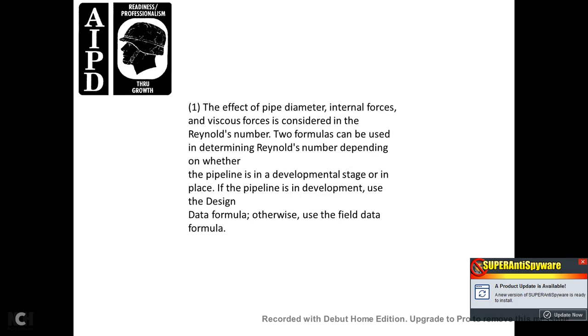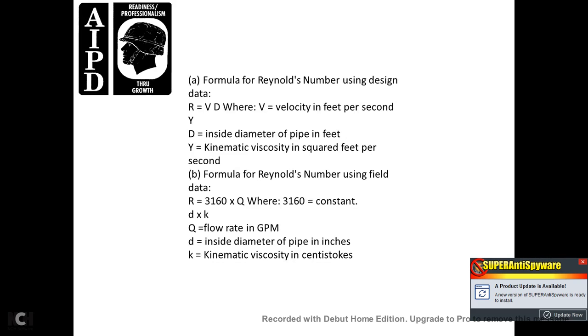Two formulas can be used to determine the Reynolds number, depending on whether the pipeline is in the development stage or is in place. If the pipeline is in development, use the design data formula; otherwise, use the field data formula. The design Reynolds number formula uses the velocity in feet per second times the diameter of the pipe in feet, divided by the kinematic viscosity in square feet per second. The second formula is the Reynolds number using field data.